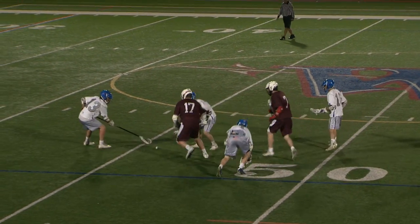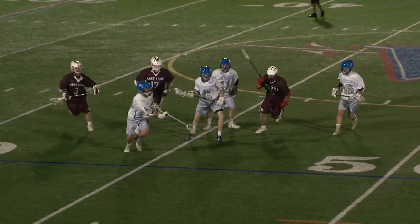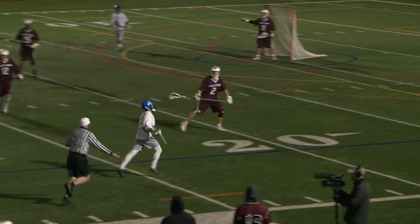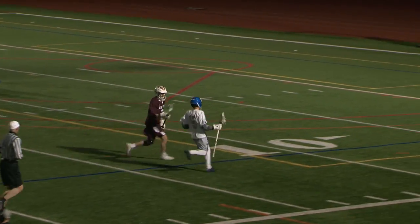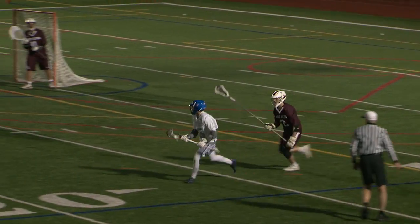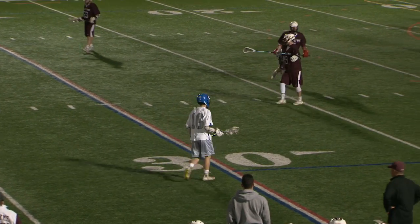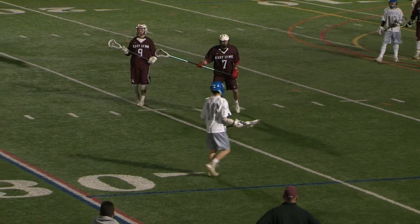A lot of hitting going on right now here in the early going. The officials allowing these kids to be physical. Nice pass up ahead. It goes to Lafort. Lafort looking to head to his comfort position. Spins left. Looking for a cutter. Nobody there. Sends it back out to Bowdish. And Waterford will reset.